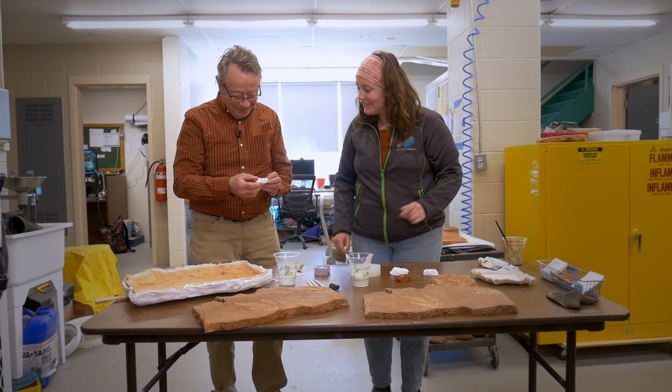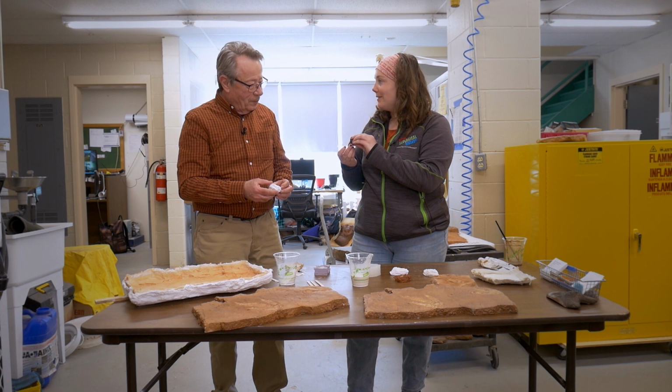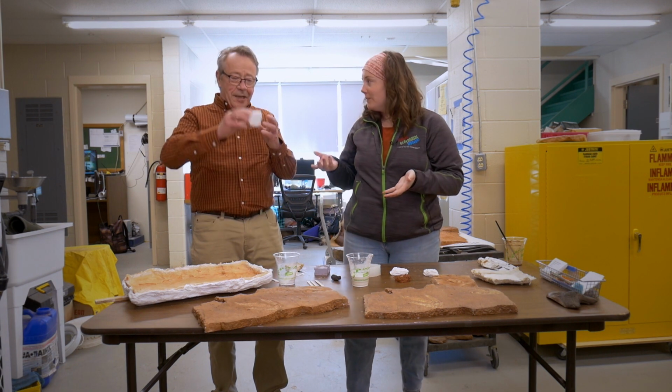See a little tooth. Yep. And then this one here, you're going to have a perfect replica of a trilobite. Trilobite. Beautiful. All right. So, go right on my desk.